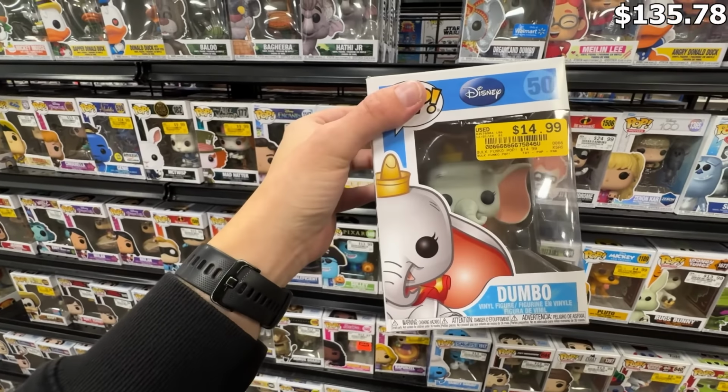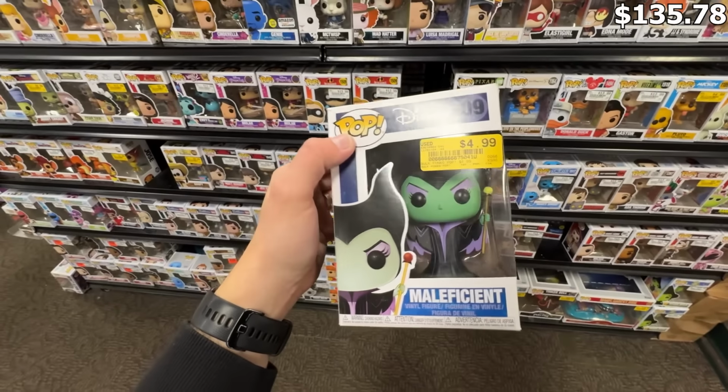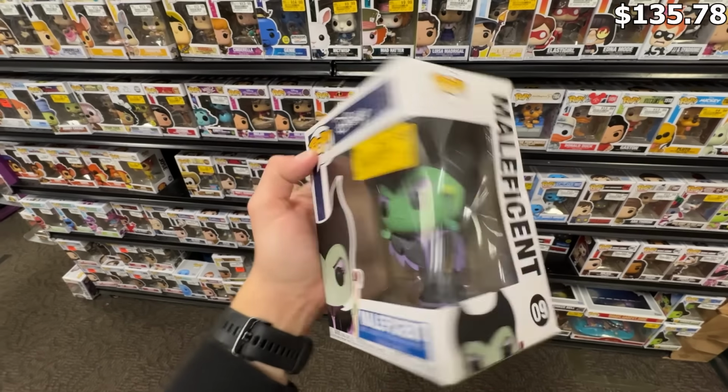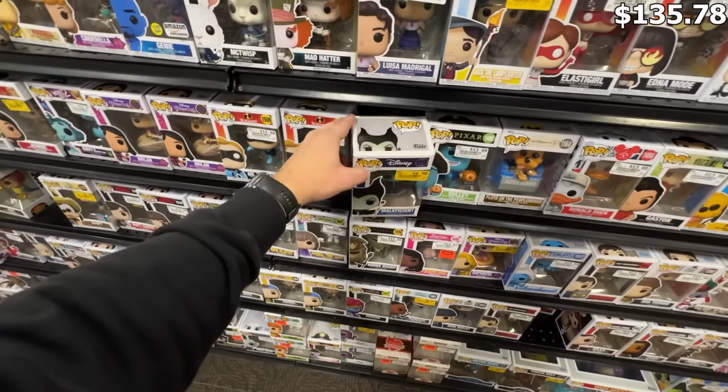And I think somebody had a pretty good Disney collection, and I was just finding some other random Disney pieces here and there. This Maleficent, you can see on the back of the box with a bunch of older stuff. So I wonder if they have some other Disney stuff that they haven't put out yet. I would be curious to see.